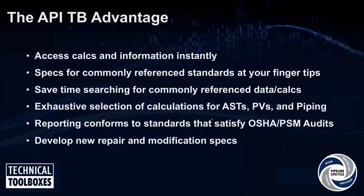and of course they're up to date. And your reporting conforms to standards that satisfy OSHA and PSM audits. I guarantee you, if you use these modules and fill in all the requirements, because these reports include every element listed in the standards, as long as you fill in and satisfy those requirements, these will pass a PSM audit, and I've had lots of feedback on that.